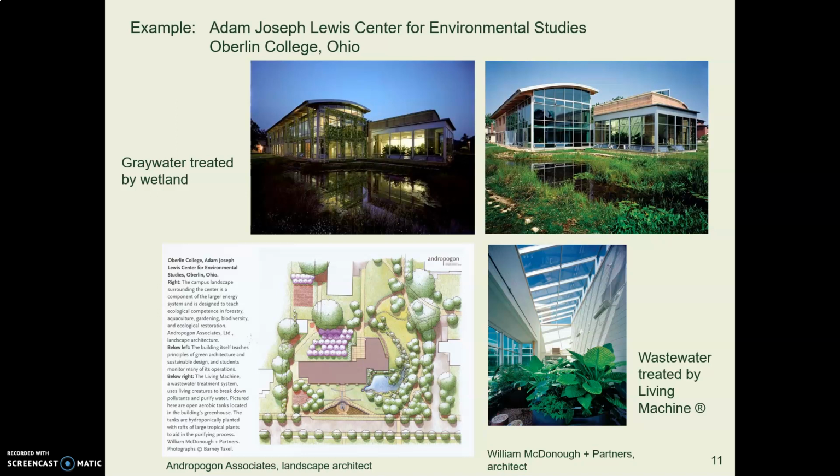This one is a building at Oberlin College in Ohio. It's, I don't know, 30 years old now. And it was designed with the cooperation of students. So students and the architect together designed this building. You will notice that the way the walls are, daylight can get in, so it doesn't need electric light in the daytime. Cooling air flows through, so it cools itself. Up on the roof, you can't see, but there are solar panels that provide electricity.